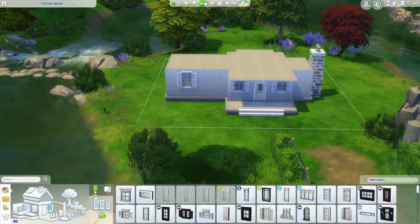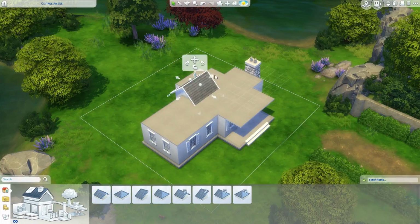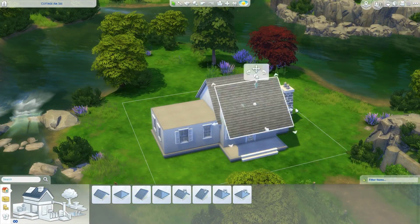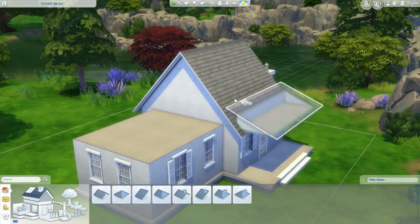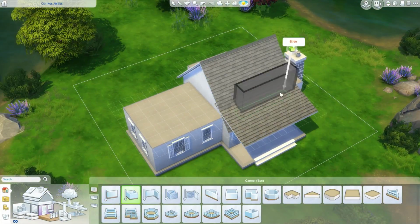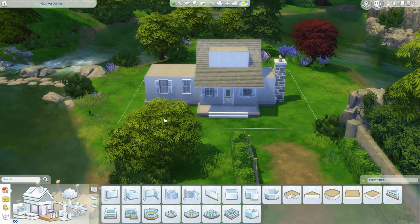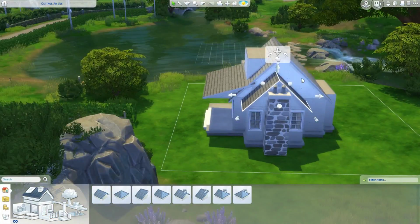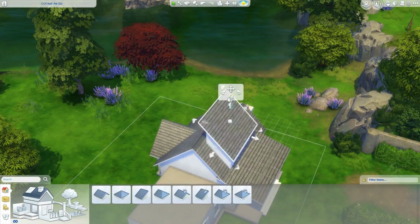So I decided that rather than trying to make an apartment, I would just make a whole new build from scratch. So I decided to just make this cozy little cabin in the countryside of Windenburg, which is an area I haven't really built in too much, and I haven't built on this lot before either, because this was where the Free Spirits house was, but this is such a beautiful spot. So I thought it'd be the perfect place for this little cabin.